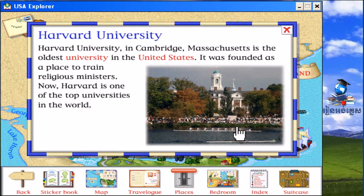Harvard University. Harvard University in Cambridge, Massachusetts is the oldest university in the United States. It was founded as a place to train religious ministers. Now, Harvard is one of the top universities in the world.